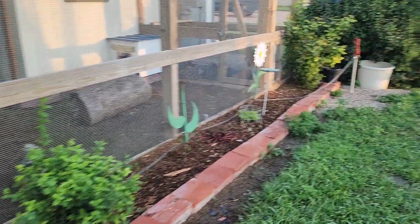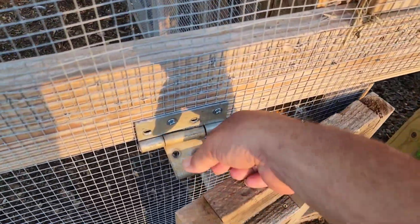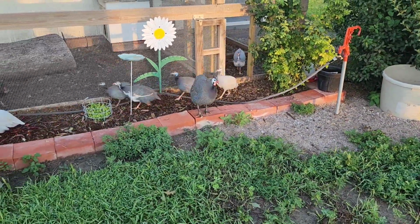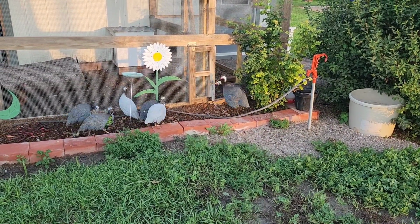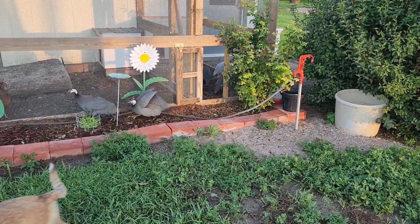Time to let the guineas out. They go back in every night. Come on out. They roam the property and eat bugs. The young guineas follow right along with the older boys. They're one big happy family now. Till Ruby comes along.